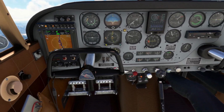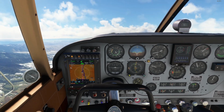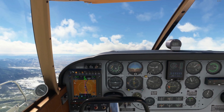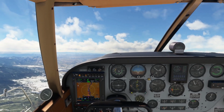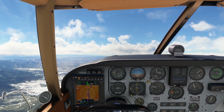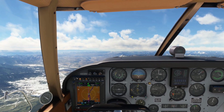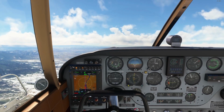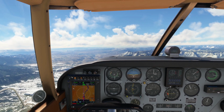Okay, so landing lights are off. Gear is off right now. Strobes are on. Yes, everything looks fine. Almost 12,000 feet, so then we'll accelerate a bit. Center the rudder trim. And use some elevator trim.